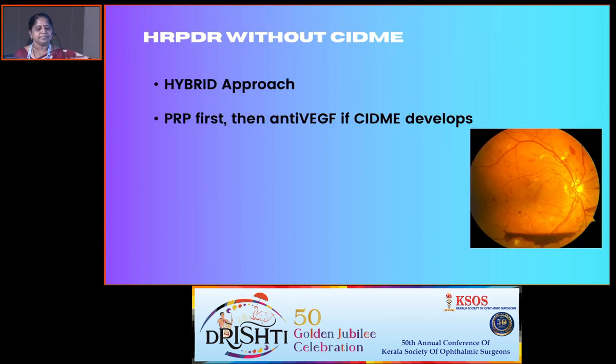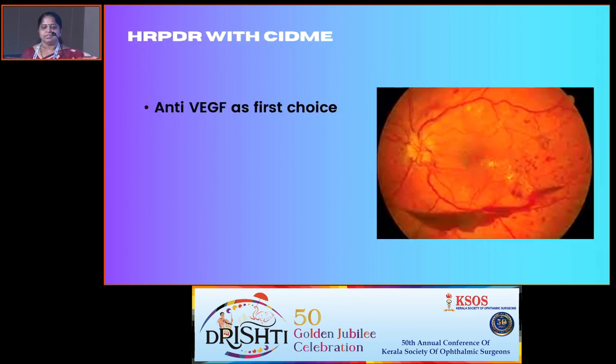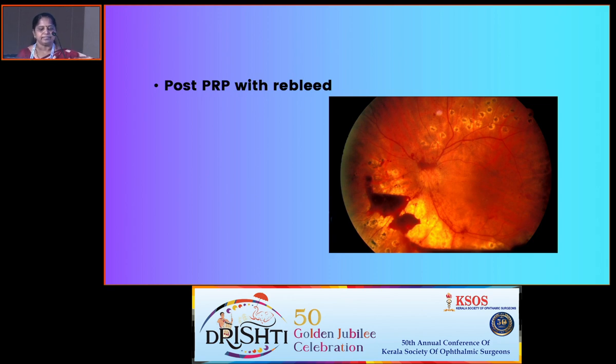So in a case like this where you are seeing a high risk PDR without macular edema, again, laser PRP is the gold standard, and you can give anti-VEGF if there is macular edema development, and there is a hybrid approach you can choose. If it is a high-risk PDR with macular edema, anti-VEGF is the first line of treatment. And in patients like this post-PRP with rebleed, you can add lasers, but injection also works in these patients.